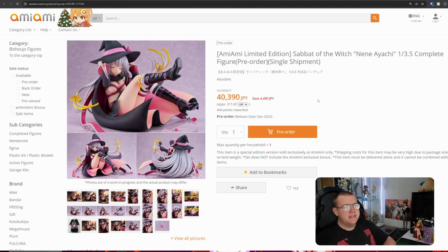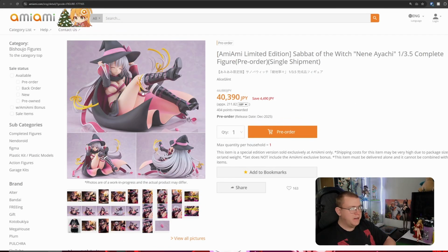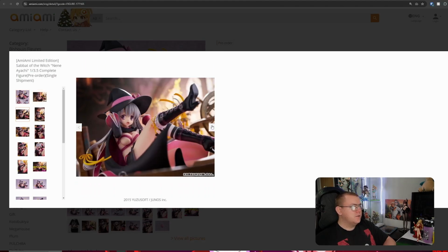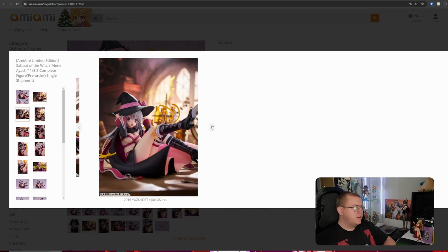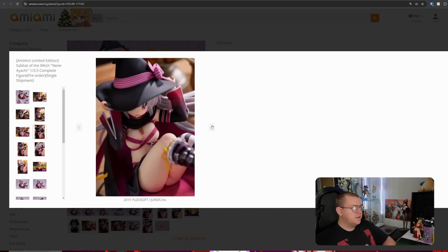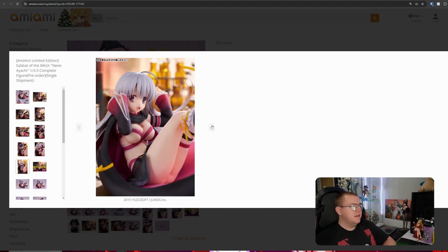Sabat the Witch, Neon Aichi, 1/3.5 scale by Alice Glint for 40,390 yen, December 2025. This is a cast-offable figure. I think the chest is just cast-offable. So larger scale, 1/3.5, so it's going to take up a lot of space, especially lying down. Paint job looks good. Sort of ribbon outfit style witch.